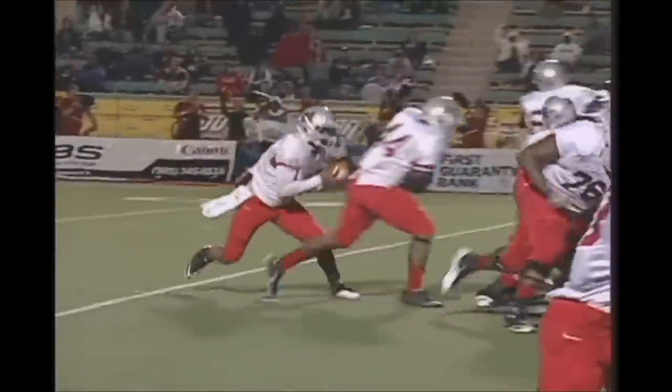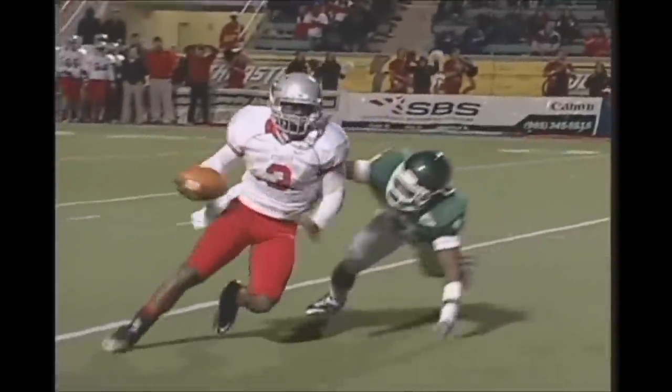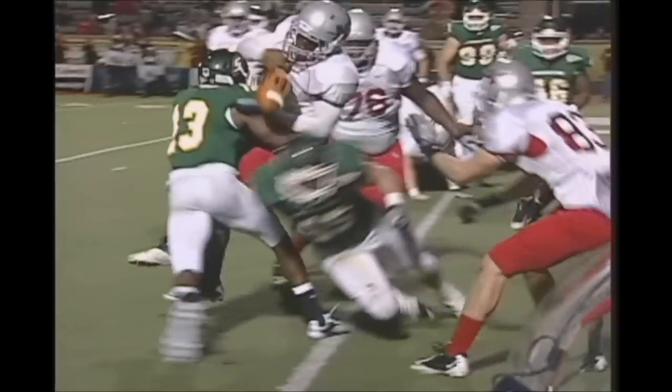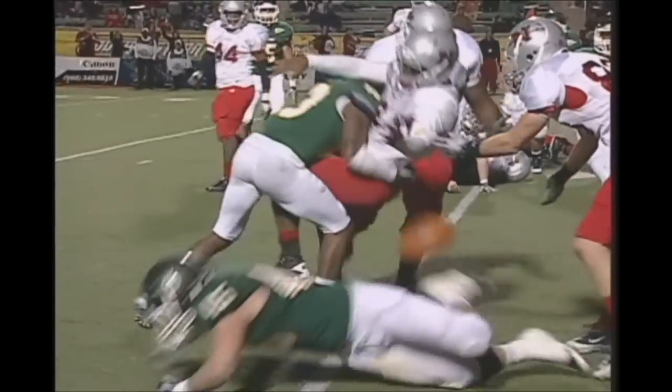Nichols with a time of possession, 21-21, and Crooks, number 44, is the reason this play did not work. He made him go wide and allowed Alford to make that big hit, put his helmet right on the ball, bounced away. So good tandem defense there. That is the way you play.